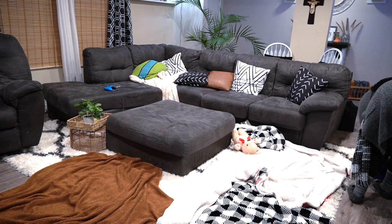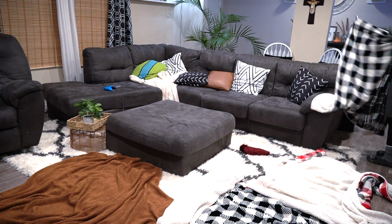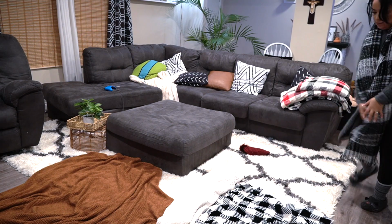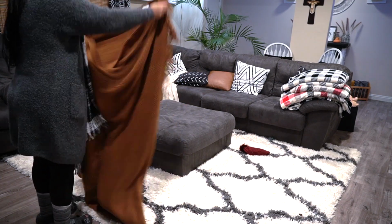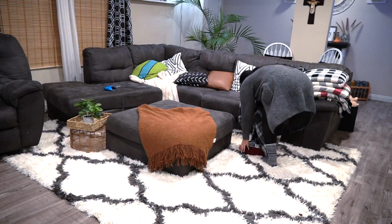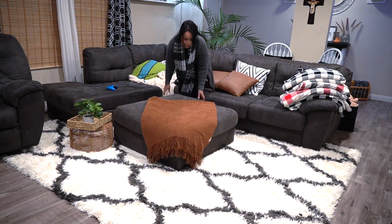So now moving on to the living room, and there was blankets everywhere because the kids were making forts, but other than that, it wasn't too bad. I have really been trying to make it a habit to pick up throughout the day, especially during nap time, so I don't have so much to do towards the end of the day when I do my cleaning every night. And the white rug has been holding up fairly well so far.